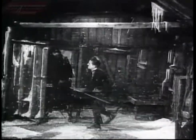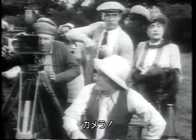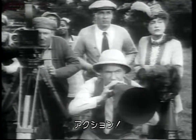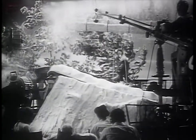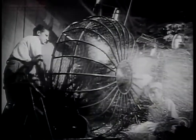Since the dawn of Hollywood, movie makers have attempted to recreate the elements to add atmosphere to their films. Camera, action! When a director calls for wind, or rain, or snow, it's the physical effects magicians who step in for Mother Nature.